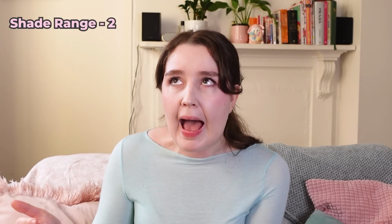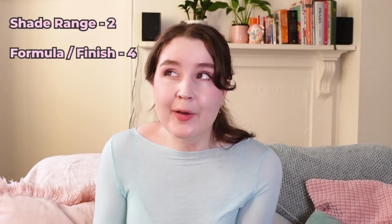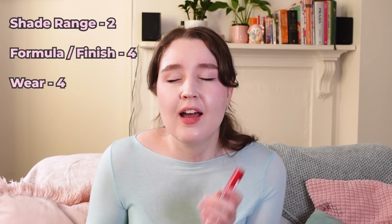So for this one, I did rate the shade range as a 2 because while it's not bad, 10 colors, I think it is, that's not bad, but they're all really similar types of colors. But for the formula and the finish, I rated it as a 4. And for wear, I also gave it a 4. I was pretty impressed by this one. Unfortunately, the color, as it is, isn't probably something I would wear in my day-to-day, but there's not much for me to knock it on in terms of the technical aspects.